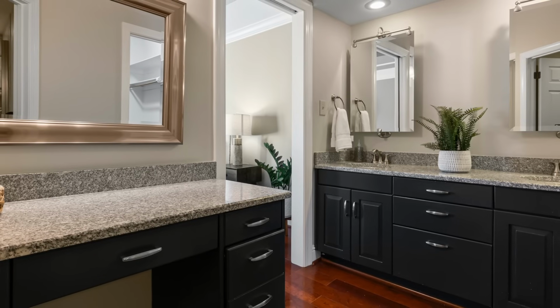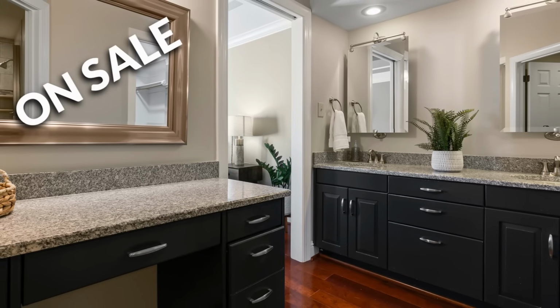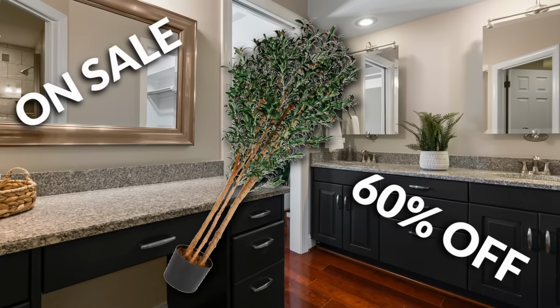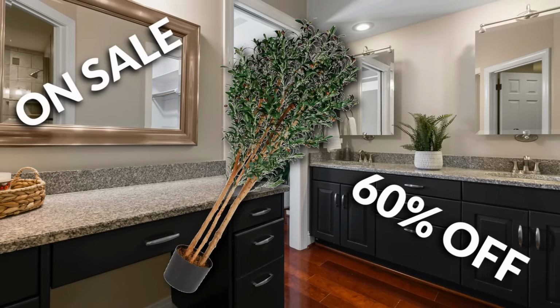I've been getting these ads on Facebook for this company where it's like, on sale, 60% off, $100 for this beautiful looking fake tree. And then I click on the website. Oh, actually the size that I wanted is $700. So not cute.